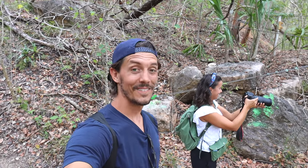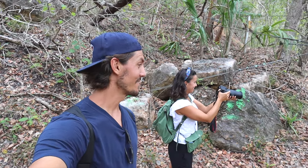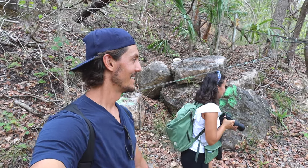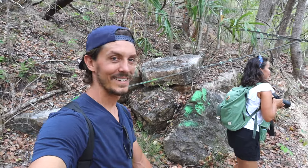Oh my gosh. I hope we can get them on the big camera. This is crazy. These are our first monkeys in Mexico. Like 5 minutes in. Just, yeah, 5 minutes in. Oh, they're big.